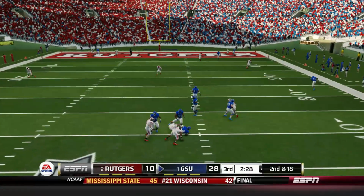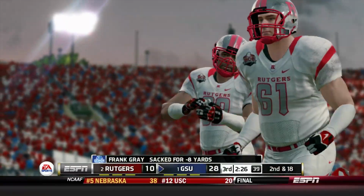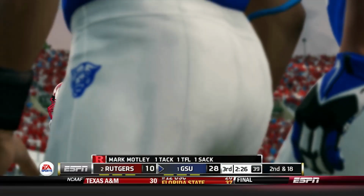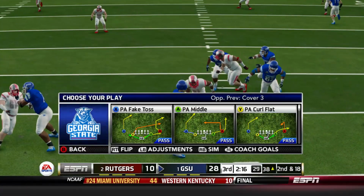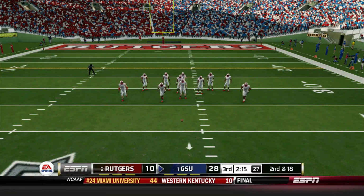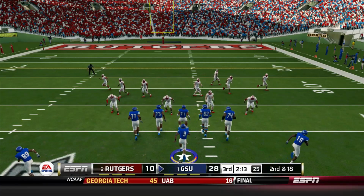Steps up in the pocket, and they get the sack. Absolutely perfect call by the defensive coordinator. He brought just the right amount of pressure from the right direction, and it seemed to confuse the offense. Defense looking for another sack in this second down and long situation.